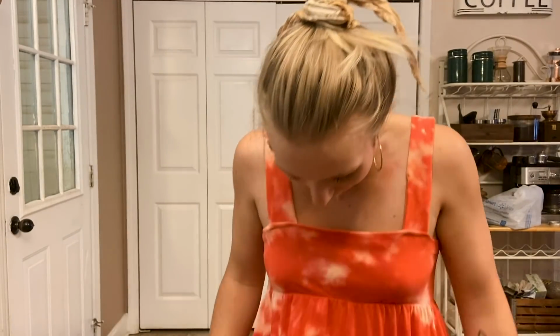How cute did this one turn out? I love the tie-dye on this. So cool with the bleached effect. I was a little skeptical about how I was gonna do this whole top situation because it is very difficult to sew this stretchy fabric, but we got through it. It turned out very cute.